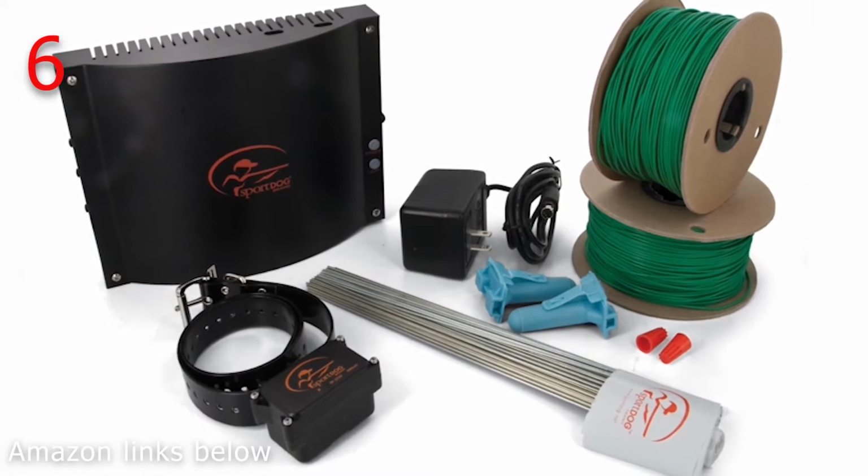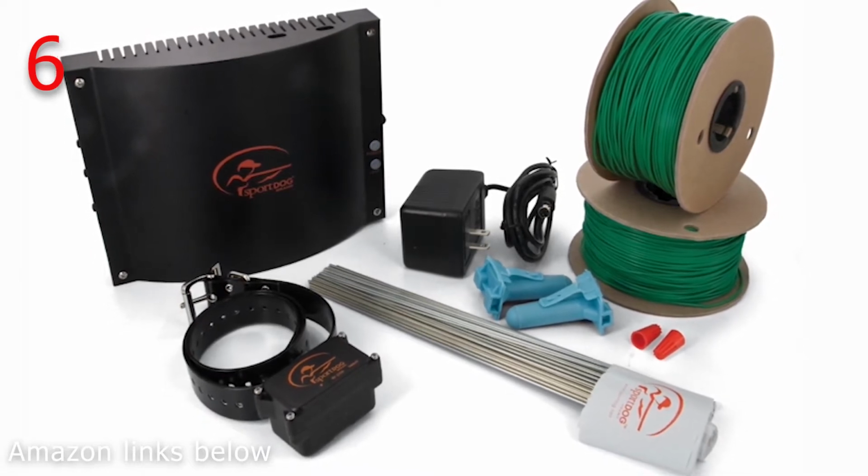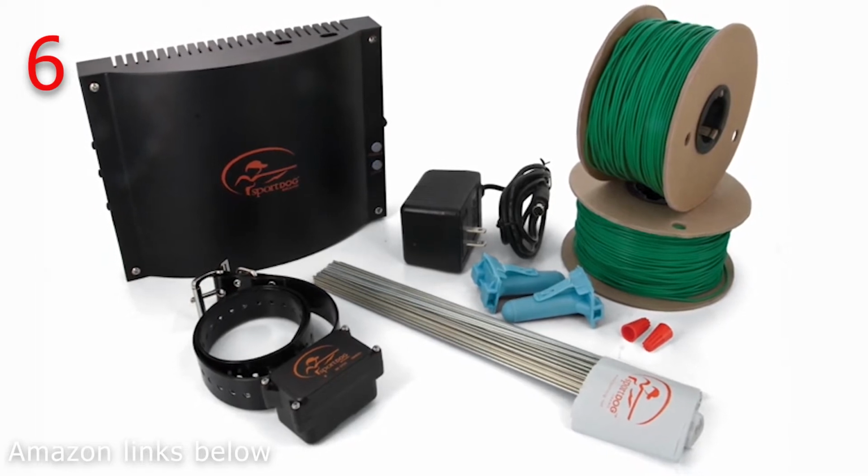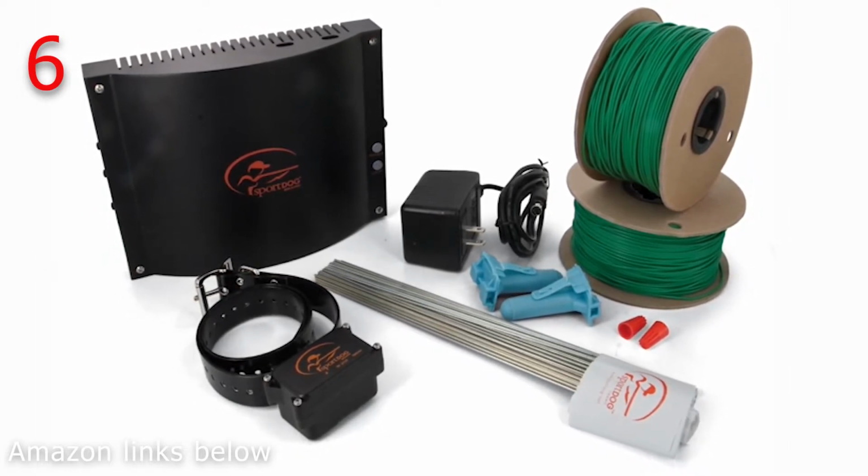Hi, I'm Clay Thompson, Category Manager for Sport Dog Brand, here today to speak with you about our containment system. The SDF-100A is designed to keep your dog in yards up to 100 acres. The system includes a waterproof collar receiver that runs on a 9-volt battery, lasting 6 to 12 months at a time. 1,000 feet of wire and 100 boundary flags are included with the system.